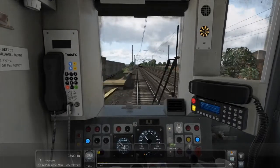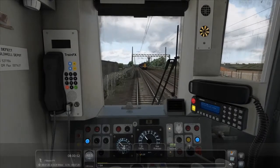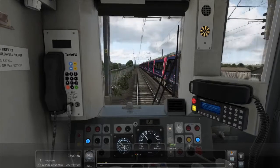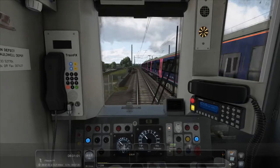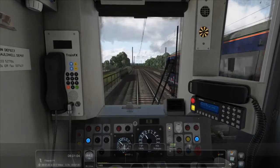It looks like a 377. Is it a Capital Connect one? Yep, but it's got no headlights on, so I wonder what's happened to that then. It's a 377. We'll assume it's broken down. Oh no, it's off. It's off.